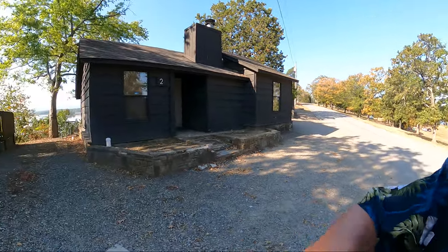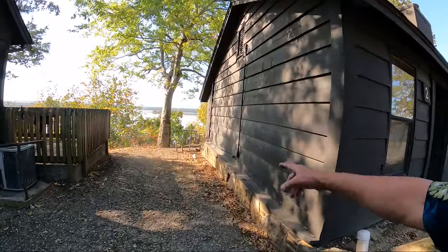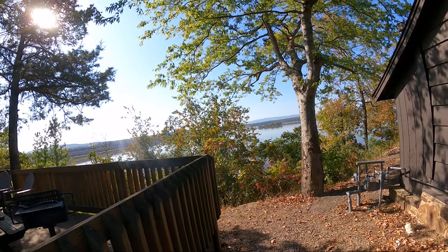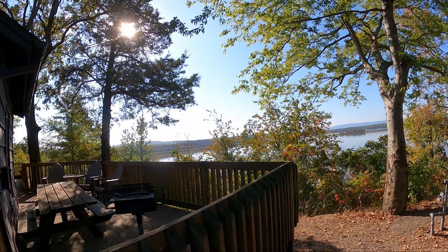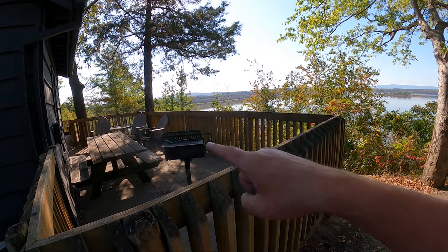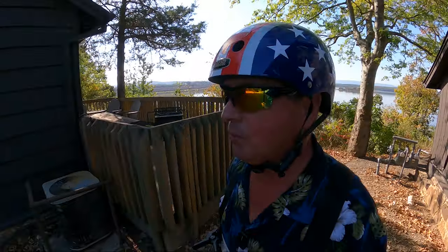If you're interested in visiting Wister Lake State Park and you don't have an RV and you don't want to sleep in a tent, well, they have cabins. Not shelters, cabins. And the gauge tells me they have gas heat. Look at this. Man, how is that for a patio? They have a charcoal cooker, tables, Adirondack chairs, and a stellar view. Yeah, all right, let's go see some more stuff.